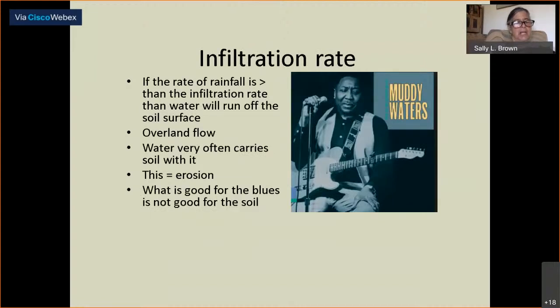Okay. If it's raining really hard or even raining really light and you're trying to pour that rain into concrete, the rate of rainfall is going to exceed the infiltration rate. And that means your water is going to have to go someplace, and it's typically going to go over the soil surface. It's called overland flow. And very often, especially when it's raining hard or there's a lot of rain, when that rain is going over the surface instead of into the soil, it's going to carry soil with it. That's erosion. And as fans of Muddy Waters would recognize, what's great for the blues is not good for the soil. Next.